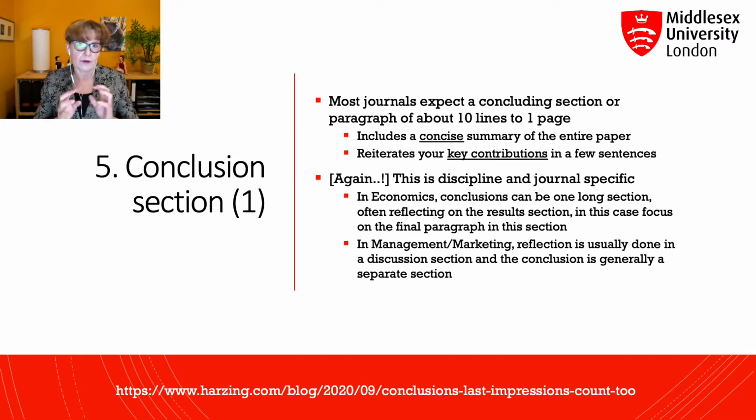Now, the specific format of this concluding section really again depends on the discipline and the journal. In terms of disciplines, in economics, conclusions are often one long section that reflects on the results. So you have the results section and then one long concluding section. In this case, I'm really talking about the last paragraph in this section. In most management and marketing journals, you will find that reflecting on the results is done in what is called a discussion section, and the conclusion section is either a separate section or maybe a subheading in the discussion section.